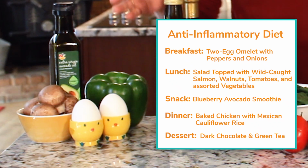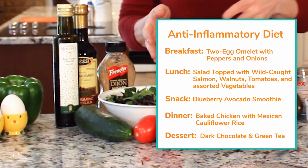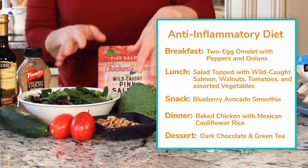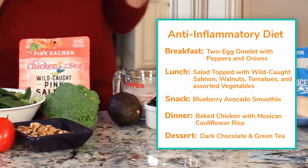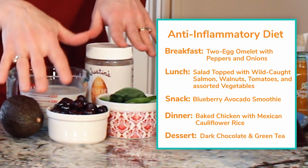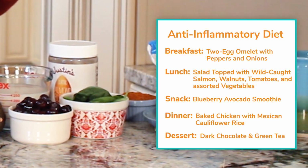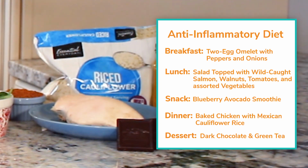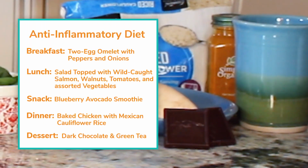In the morning, you can break your overnight fast with a pepper and mushroom omelet. A salad topped with salmon, walnuts, and vegetables makes a good anti-inflammatory lunch. If a snack is desired, a blueberry and avocado smoothie provides a rich dose of antioxidants. You can round out your day with dinner of baked chicken with homemade Mexican cauliflower rice, and a couple of squares of dark chocolate and a cup of green tea allow you to enjoy dessert without promoting inflammation.